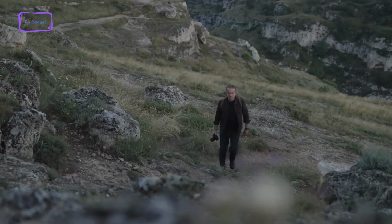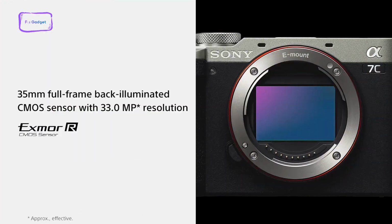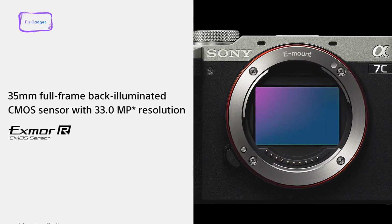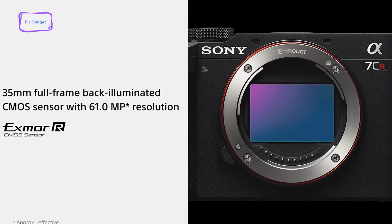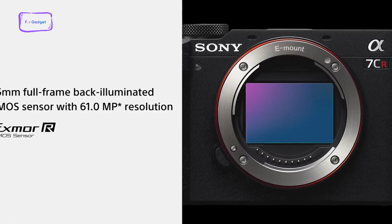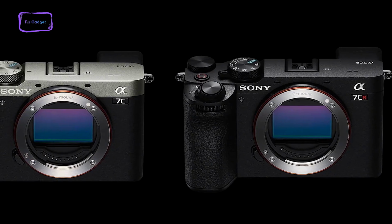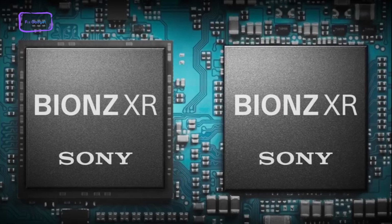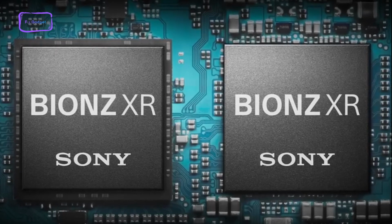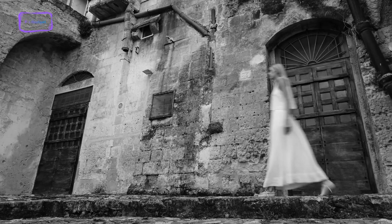The key difference between the A7C II and A7C R full-frame cameras is their image sensors. The A7C II uses a 33-megapixel backside illuminated Exmor R CMOS sensor, while the A7C R employs the same 61-megapixel BSI Exmor R CMOS sensor as the Sony A7R V. This gives the A7C R a 46% resolution advantage, allowing for more flexible cropping and larger prints. Both cameras benefit from BSI sensors, which excel at collecting light compared to standard CMOS sensors. Additionally, both models feature the latest BIONZ XR processor, as seen in the A7R V, which provides an impressive dynamic range of over 15 stops.